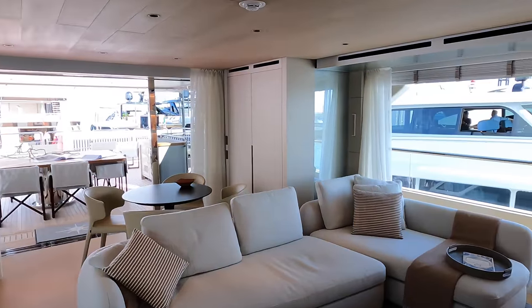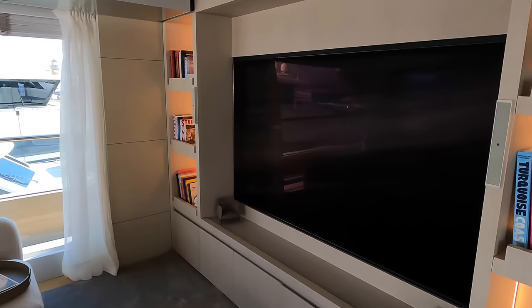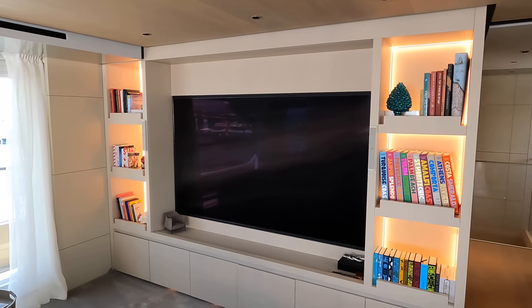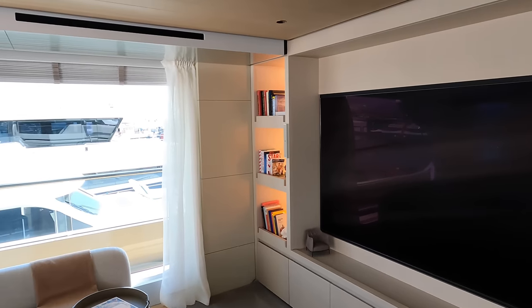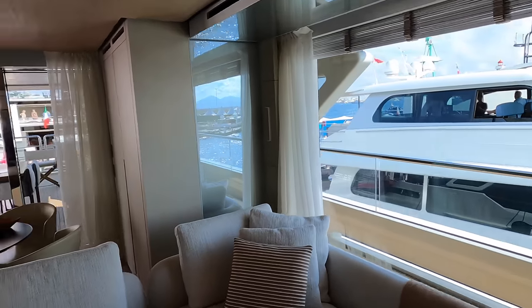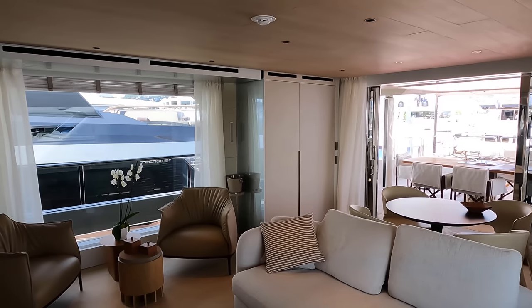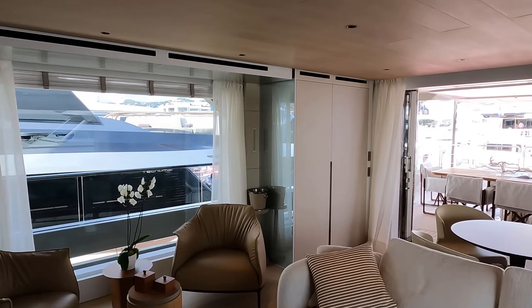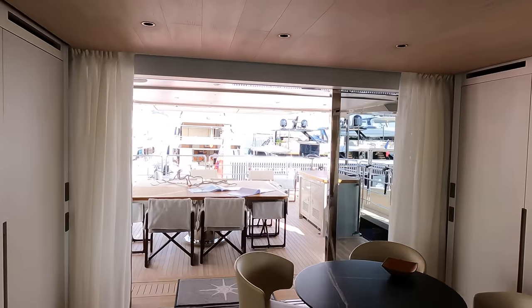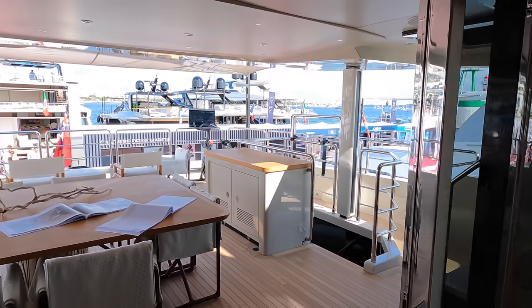Aft of the bridge is this spacious sky lounge with a comfortable seating area and a huge TV, flanked on either side by bookcases, which are nicely lit thanks to the indirect lighting. And check out the size of the windows in this sky lounge. I can imagine how easy it will be to feel intimately connected to the surrounding seascape when you are relaxing in here. And when you open up these huge doors, then the interior is seamlessly connected to the exterior spaces.